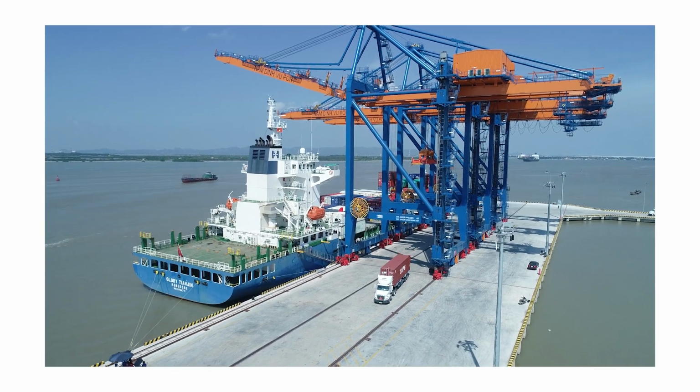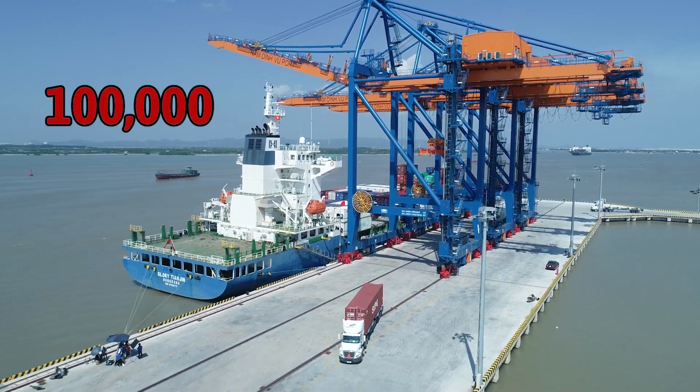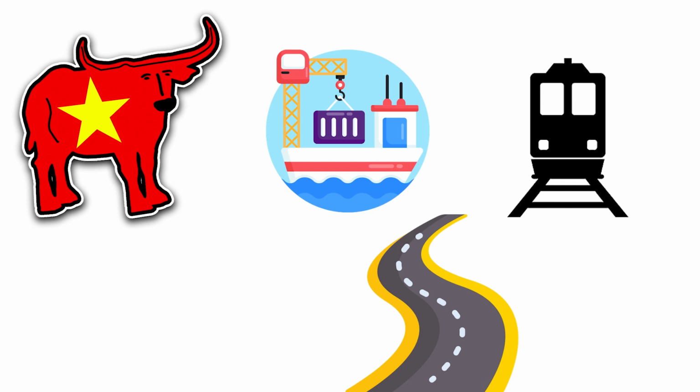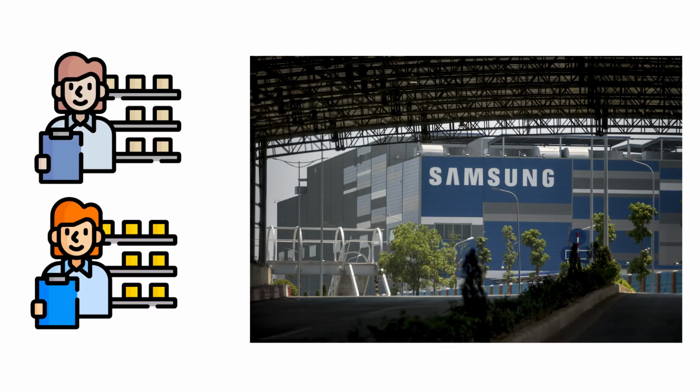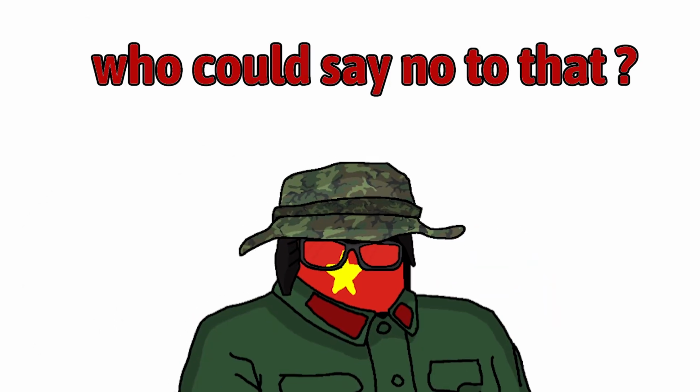Additionally, there are intentions to enlarge this port even more to handle ships with a deadweight capacity of 100,000. Moreover, the port has rail and road connections to neighbouring provinces. As a result, Samsung has been able to establish suppliers in further northern Vietnamese regions. Third, Vietnam is also a great place to find highly trained workers at a reasonable cost. Who could say no to that?